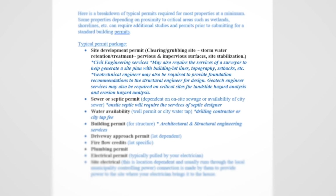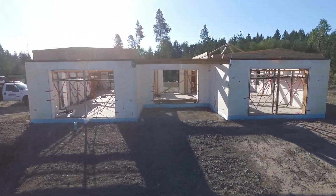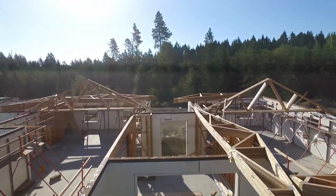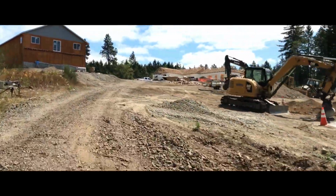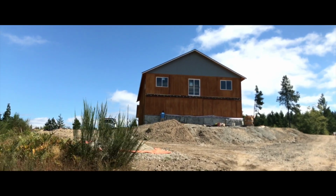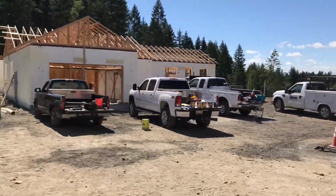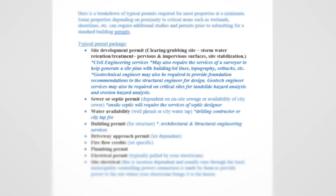But a couple other things for the site development permit to keep in the back of your mind: additional services that may need to be rendered, like civil engineering services. Those guys will provide your site development permit, and that's for your clearing, grubbing the site, your stormwater retention and treatment, any pervious or impervious surfaces, and then site stabilization for when you're actually ripping soil up, how to take care of those items. And then another service that may pop up is the geotechnical engineer, somebody you'll have to hire to go out and take soil samples or provide recommendations so that your structural engineer can design your footings, the foundation for your entire building, and that usually runs a few thousand dollars for them to go out there and do that service.